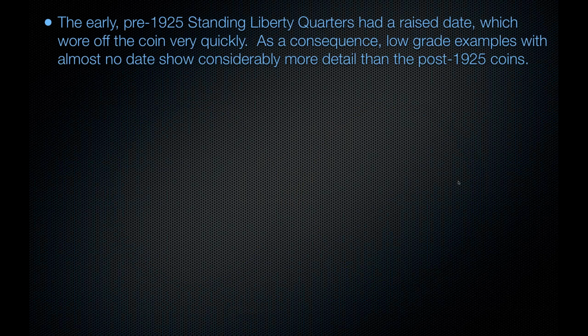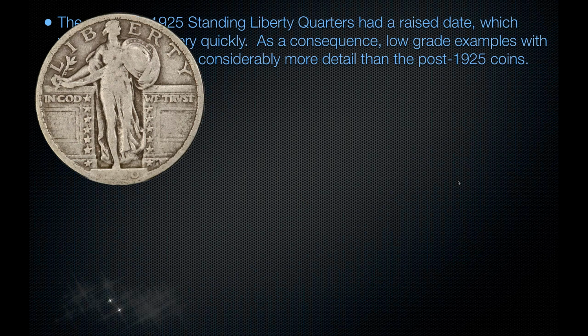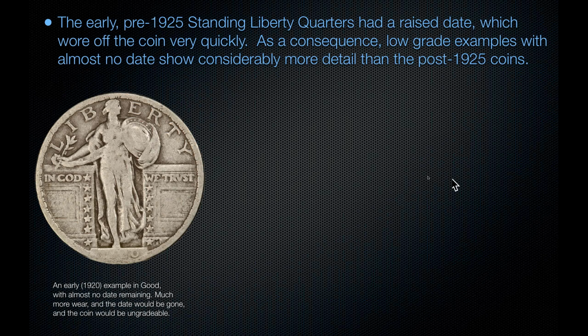The early Standing Liberty quarters, 1916 up through 1924, had a raised date. Okay, this is an example of a 1920. You almost can't see the date on this coin. It's almost worn off. In fact, only the 0 and part of the 2 is visible. Much more wear on this coin, the date would be gone, and we couldn't give it a grade at all. Yet take a look at the detail in the figure of Liberty.